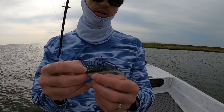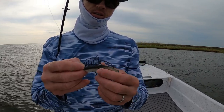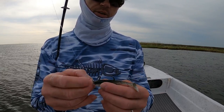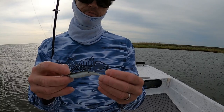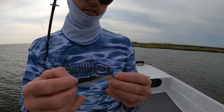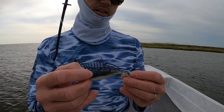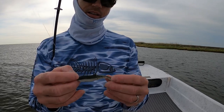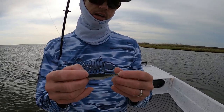And that color is something that the trout love. I've caught puppy drum, flounder, everything loves it. What I'll do is I'll swim it real slow and periodically I'll just let it drop and hit the bottom, and then I'll reel it off the bottom again, and that seems to be the best action for this bait.